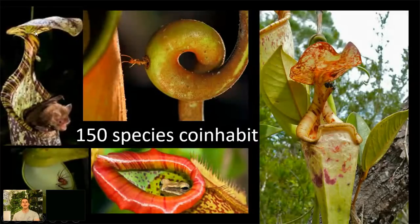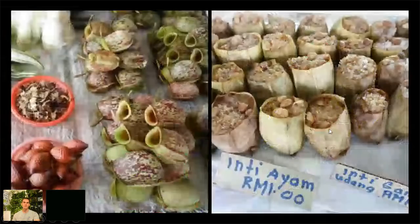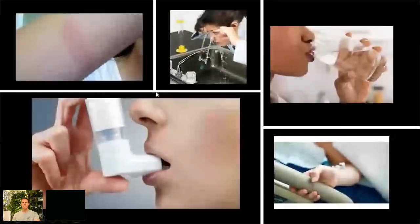You'll also notice that a lot of these have lids that cover right over the pitcher, and that is to prevent a lot of rainwater from coming into the traps because they are producing those digestive enzymes. And when I say that people are using the pitcher plants for all of these things, these are the unopened pitchers. So before the pitchers open, they already have digestive enzymes in them, and people can pop open the lids and then use that liquid.